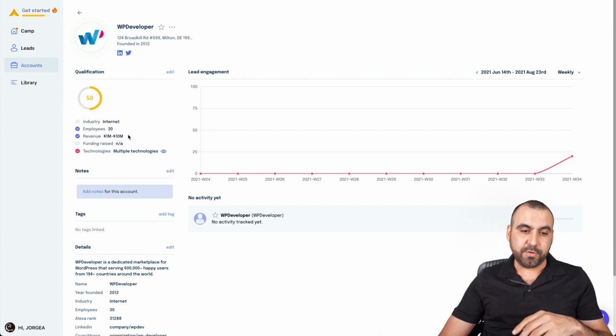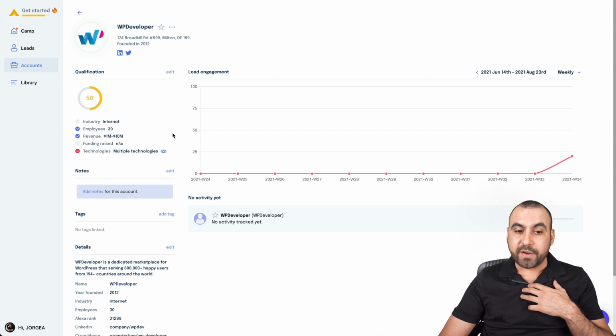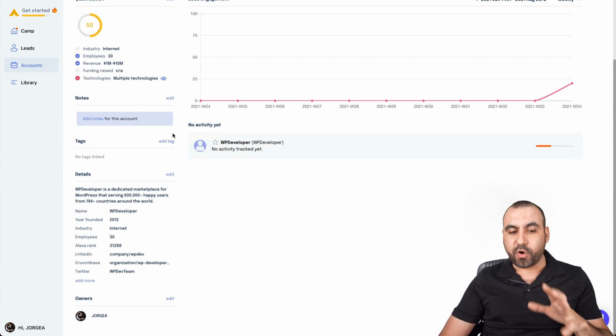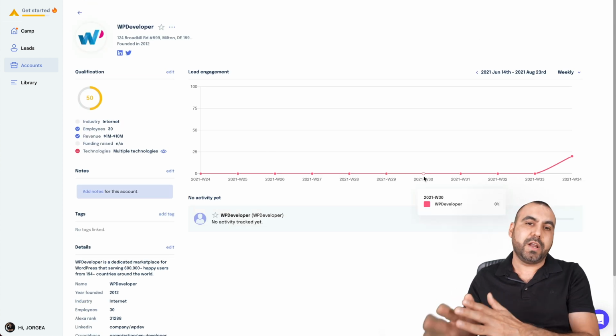No, actually revenue. The funding, they don't have anything raised. The technologies they are using are not based on what I wanted for the qualification. That's why they got a score of 50. We got more details on the bottom and the graph of what's going on day to day.